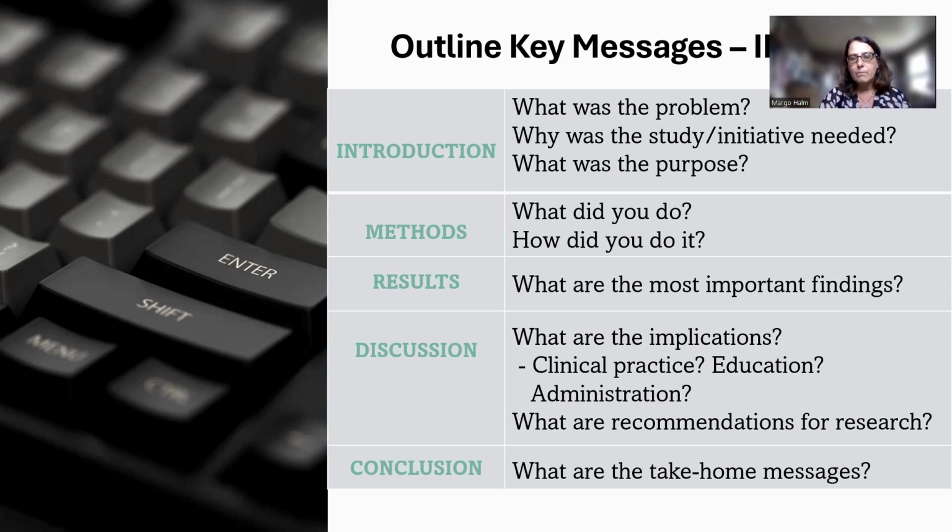And most improvement work uses the IMRAD method, which stands for Introduction, Methods, Results, and Discussion. And then I tacked on the conclusion at the end. So in the introduction section here, you want to describe what the problem is that you're trying to solve and why it was needed and what was the purpose of the initiative. So you really want to describe the problem in about 1 to 2 sentences.